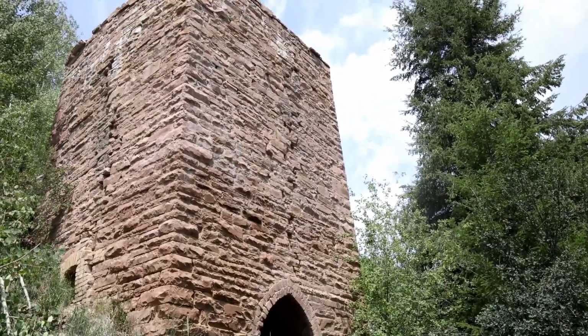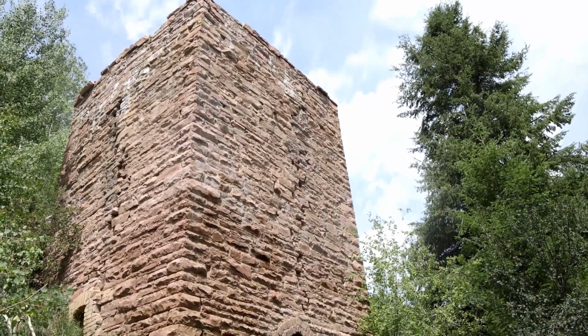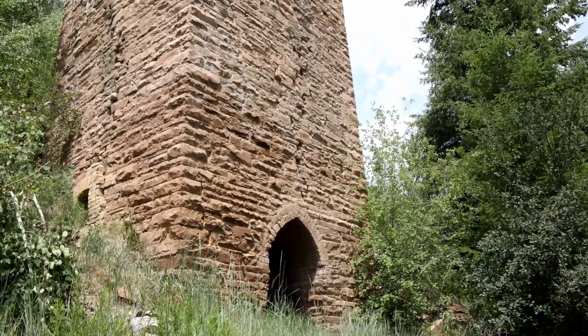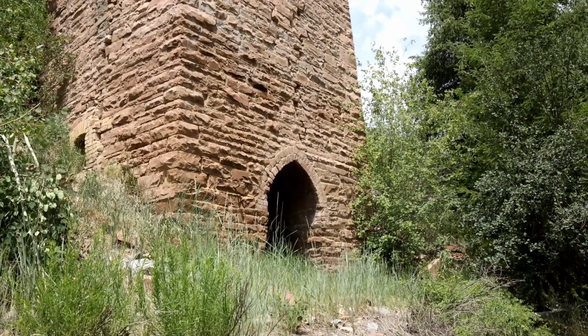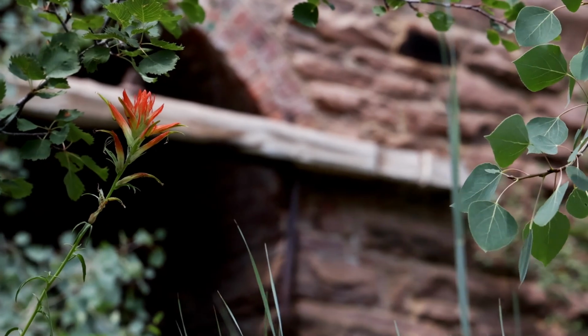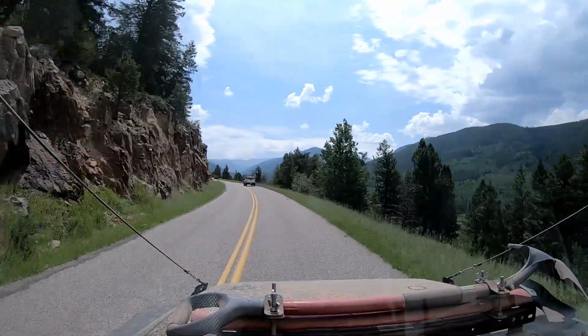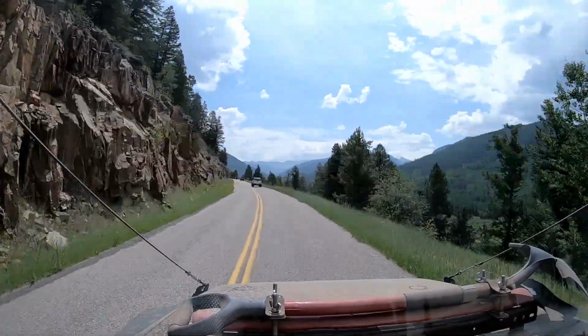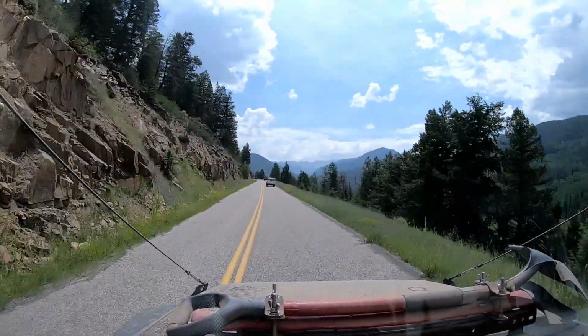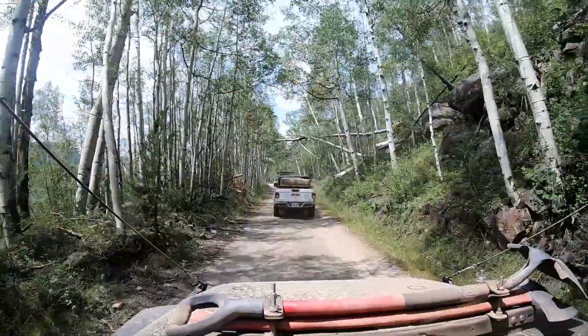These are the Thomasville lime kilns, built in 1888, and are some of the largest lime kilns in existence. I see a little snow up there. It looks pretty cool, like a bridge.